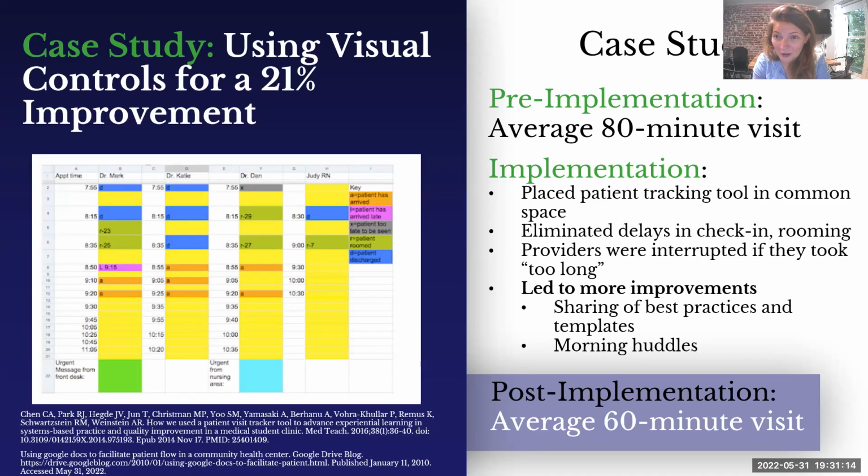And they were like, okay, we got to do something. So on a big monitor in the middle of the room, free, they used Google Sheets, just a normal spreadsheet, free, nothing. And they just had someone update it every time the patient would move to the next room. Well, it was great just by visualizing the process. They were able to shave 20 minutes off. Their goal was to have a 60-minute total visit, and they achieved that. It actually ended up being like 61.5 minutes, but they were able to do that.